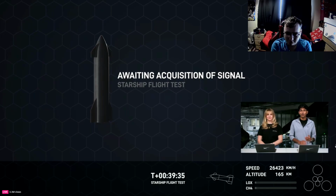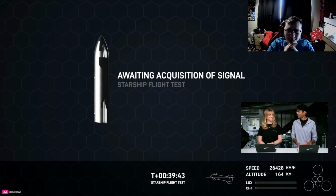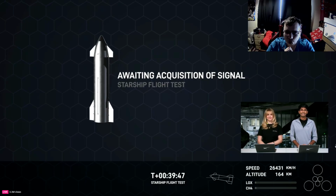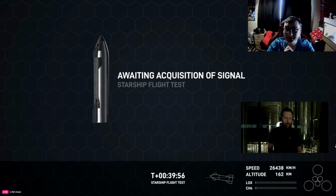We are coming up on our next major milestones, which is an in-space relight of our Raptor engine for the first time, followed by re-entry and then landing in the Indian Ocean. Incredible. Yeah, that's right, guys. We should be just about 40 or 50 seconds away from relight, if we do this relight demo.